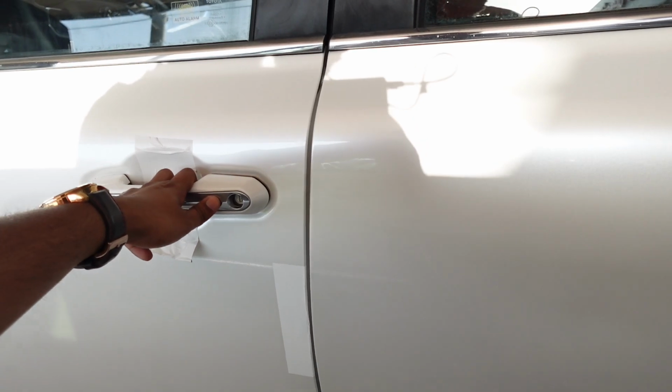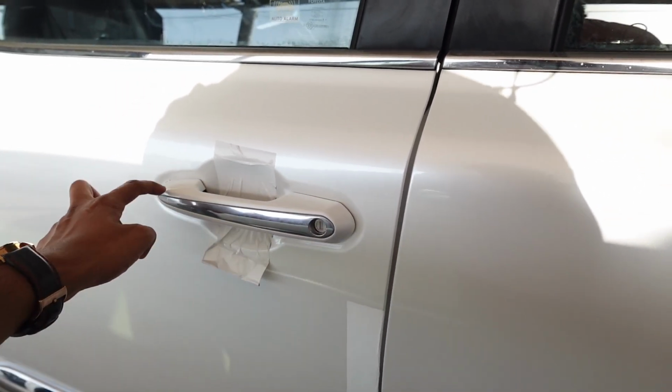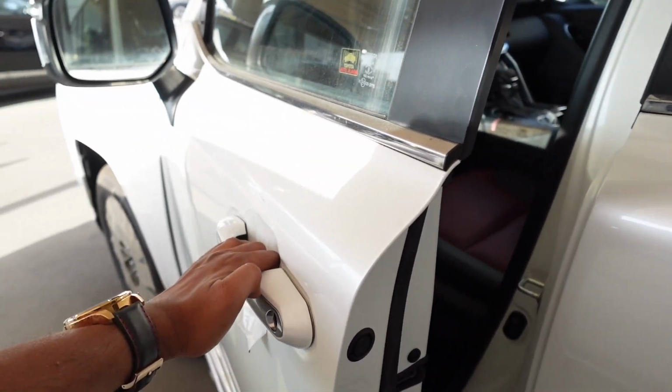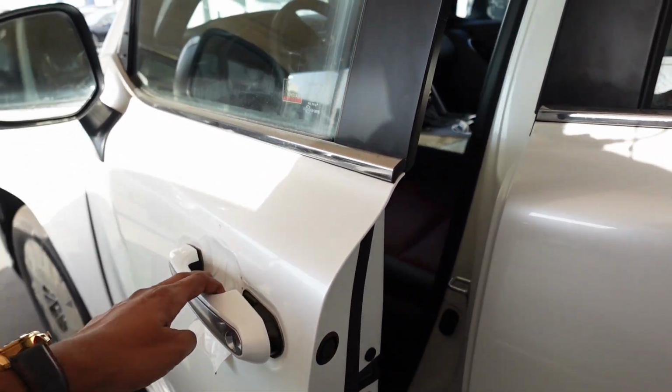So chrome door handles on offer, no request sensors, okay. So it's a little bit of disappointment. I guess this is the request sensor, okay, but right now the key is inside, so it will not lock by its own, okay. So very nice thing. So request sensor is also available, and a lot of plastics and all are available, okay.